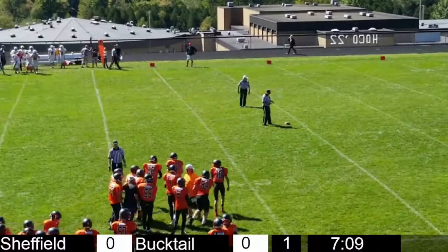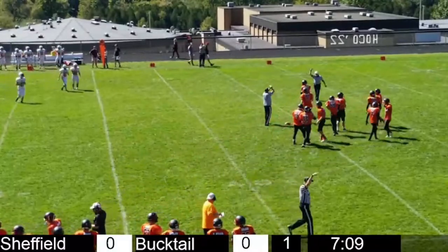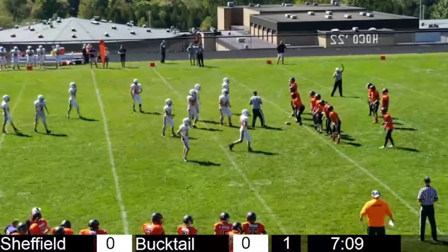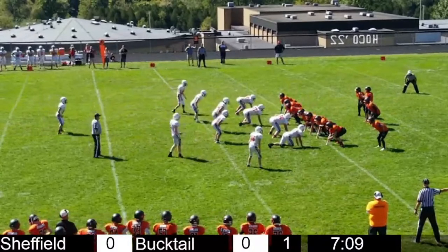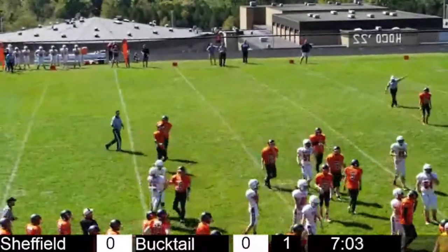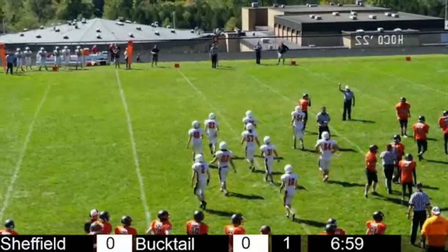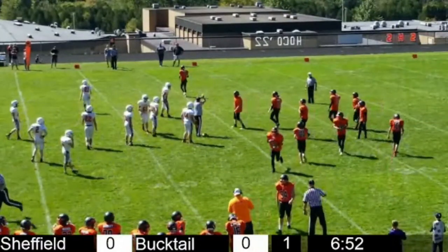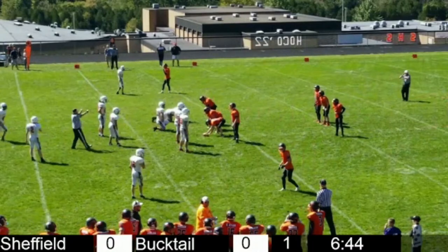from its own 36. They need to get to the Bucktail 46 in order to get a first down. Third down for the Wolverines. And Richardson going to go around the left side again, but not much there. And that brings up a long fourth down for Sheffield. And it sounds like the Wolverines are going to punt. So big penalty wipes out what would have been a first down run for Richardson. Wolverines unable to convert, and now will punt.